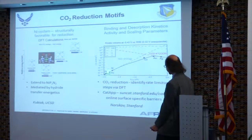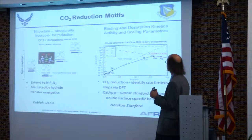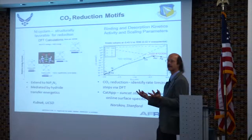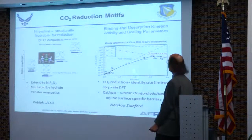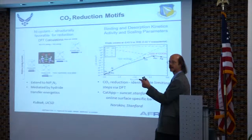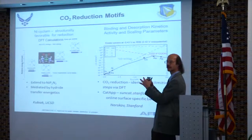Another person working in this program is Jens Norskov, and he's a world leader when it comes to developing these volcano plots. I think he's the father of these volcano plots, which is the way that a lot of people look at catalysis. This is intuitively appealing: as a function of the binding energy, what you want is something that binds strong enough that you can get it to react, but not so strongly that it ends up being poisoned. So you want something in between.